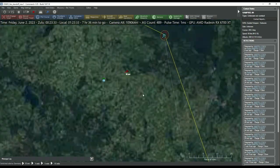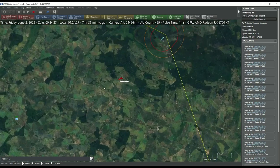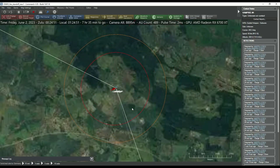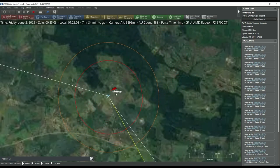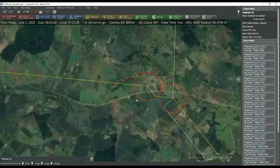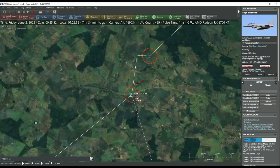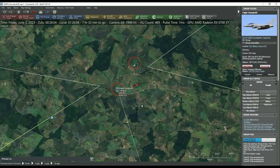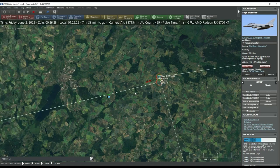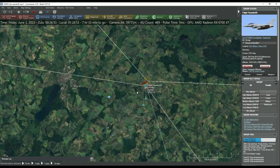And more coming this time. They're contesting, apparently. Let's see. Here they come. So they have to lose some altitude to engage them. Also, they're not seeing them right now, as you can see. Here they are. Bam. Bam. Bam. And is that all of their Fox 2s? No, they still have some. Come on. And there come some Meteors.